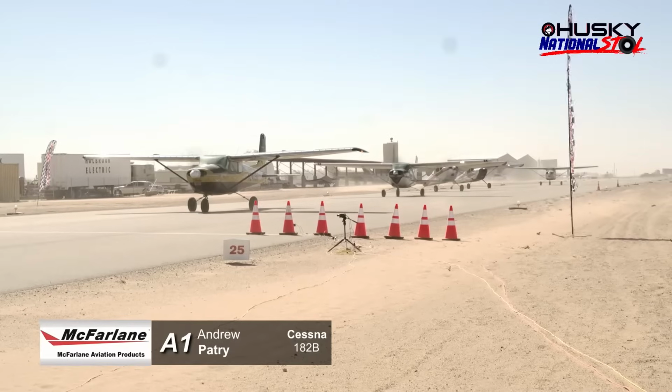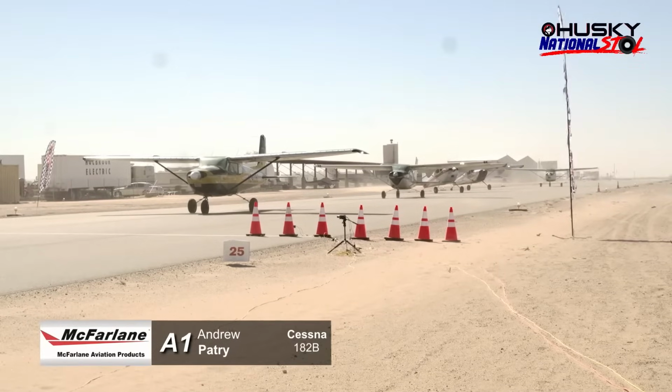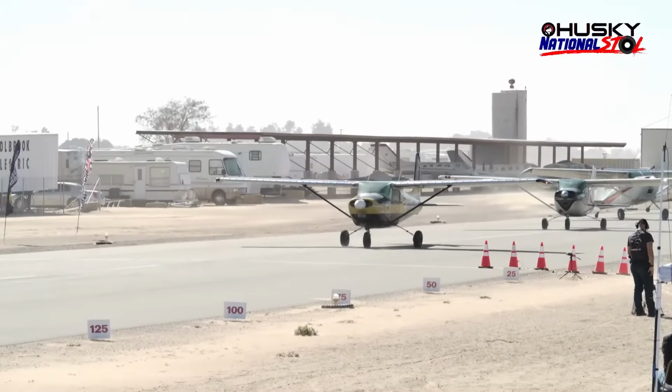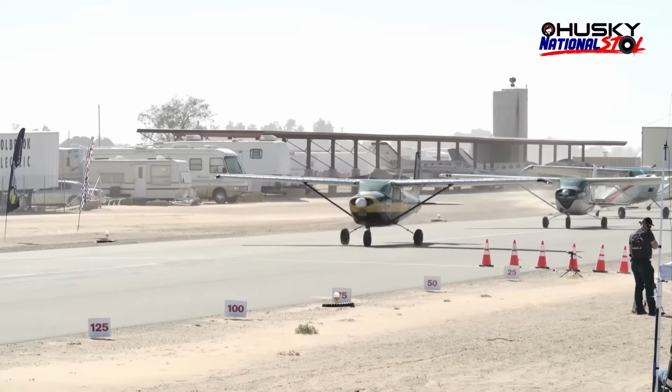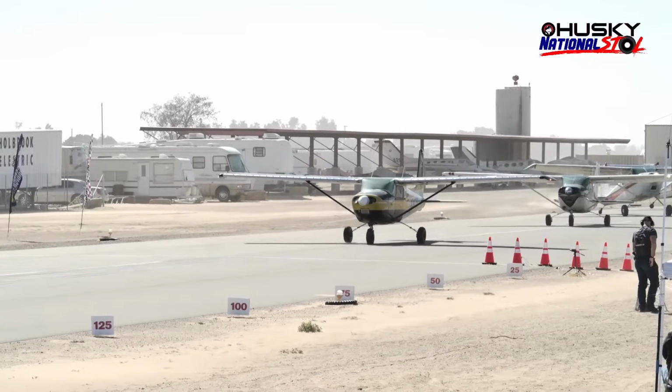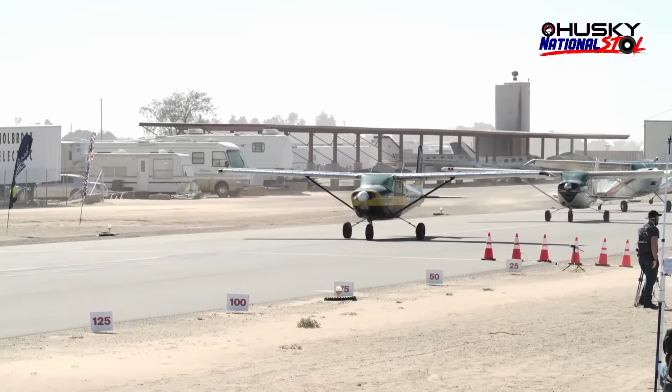Now, he's done some other things to make it light, because in competition, it's all about light. So he's running some titanium gear parts. The titanium makes your airplane lighter in two ways. The component's lighter, and your wallet's a lot lighter, Ryan.